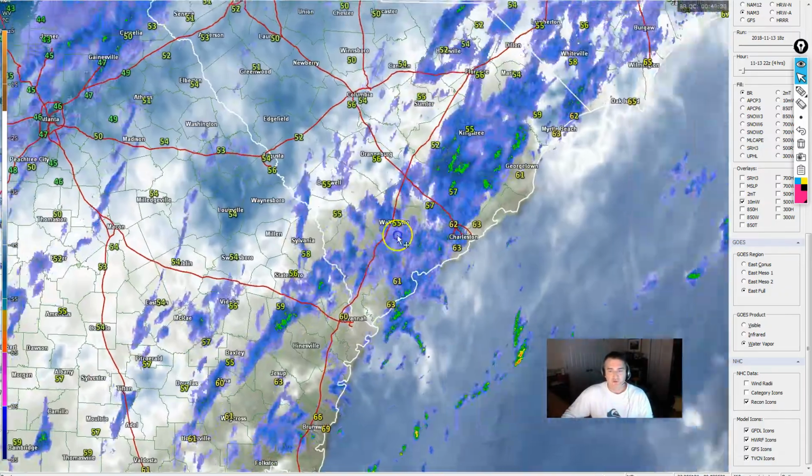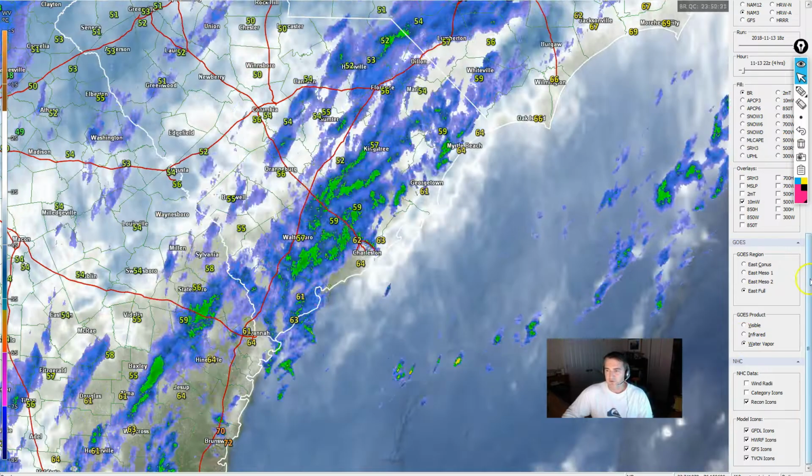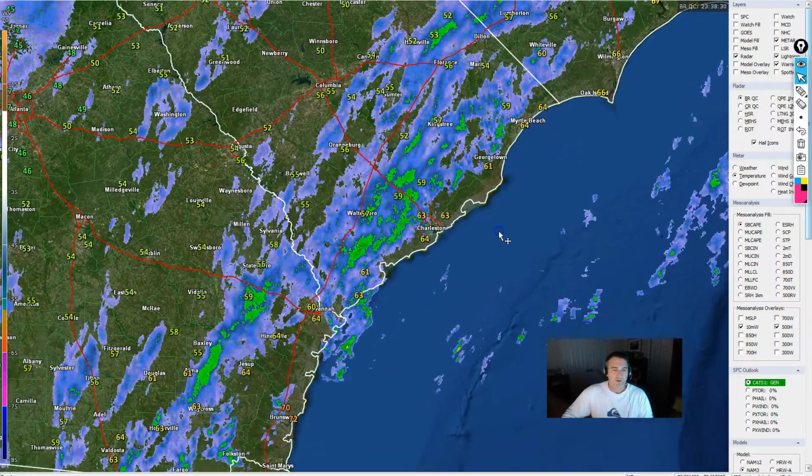Let's zoom in a little bit closer to Charleston. You can see that radar. Give that just a second to fill in. I'll go ahead and turn the GOES off so you can get a better idea of the rain. Looks like we're going to have on and off rainfall pretty much all night long and into tomorrow.